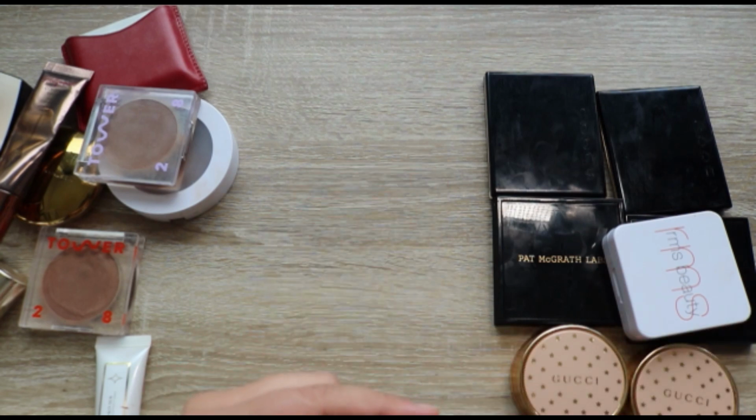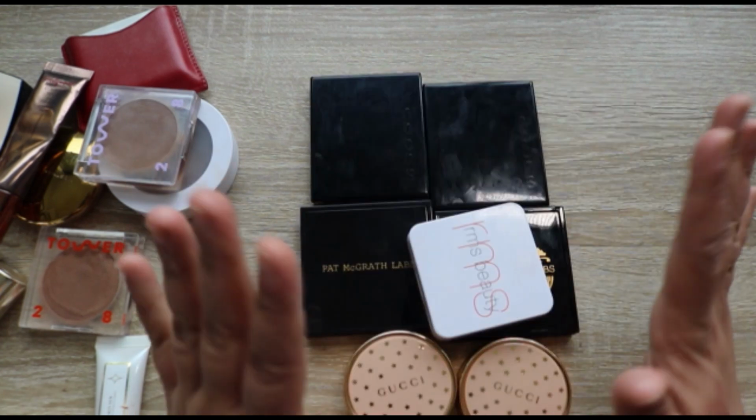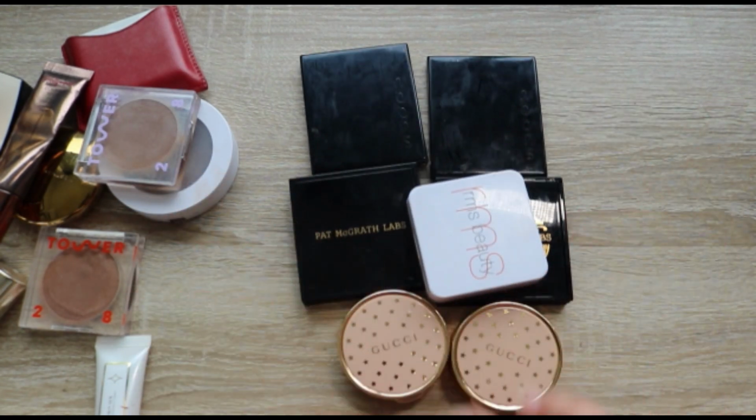I wish I kept all 4 because 2 of them I sent back because I was just too late with my review. But I wish I kept all of them. Those were my liquid blushes. Let's go on to my powder blushes.